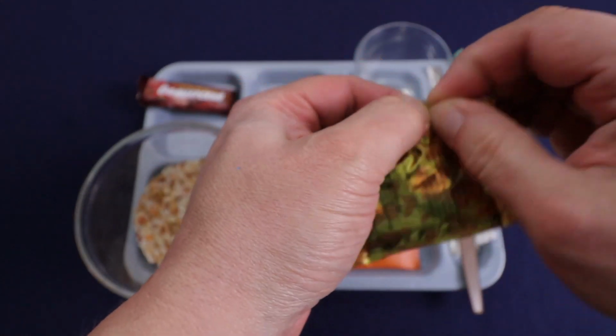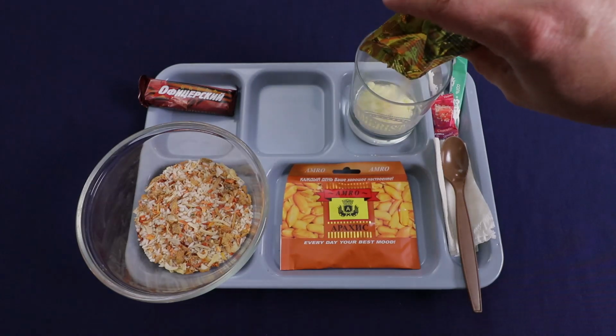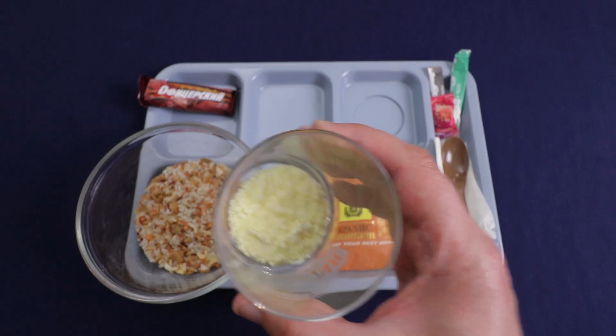And we'll open up our vitamin drink. This doesn't have a tear notch anywhere on it. No, I usually use my teeth. And it's always clumpy. Don't know why. Just seems to be.